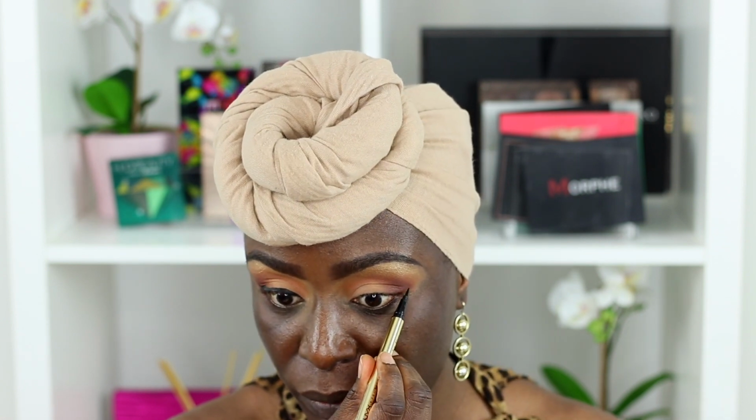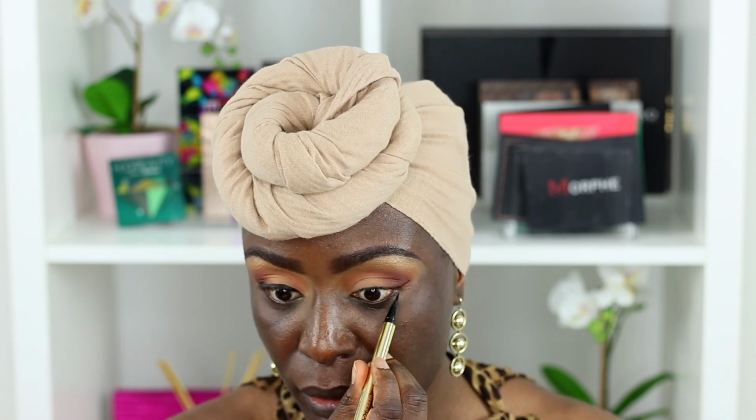Now I'm going in with the NYX Epic Ink liner to create my wing. I have a bit of a love-hate relationship with this liner because if you don't put the cap on right, the tip just sort of splays out. It no longer stays nice and sharp, but I like that it's really black. So I'm just gonna do my wing tip first and then connect it up with my eye.